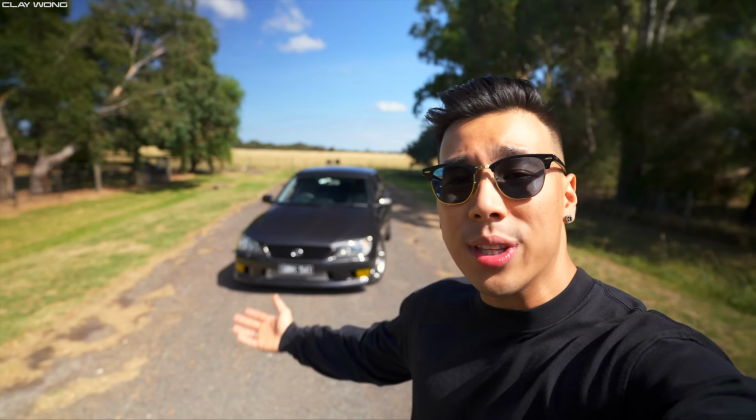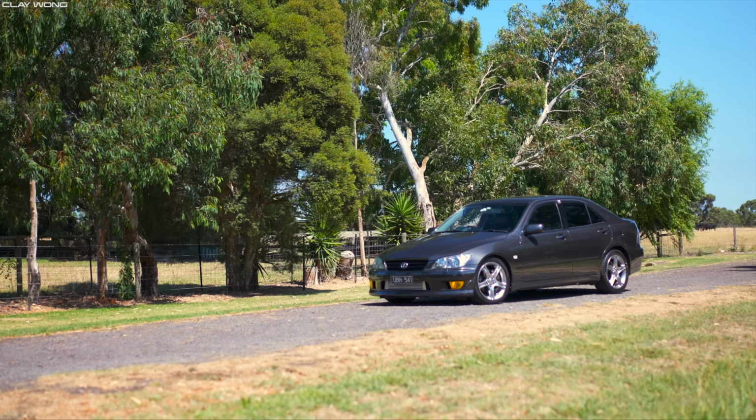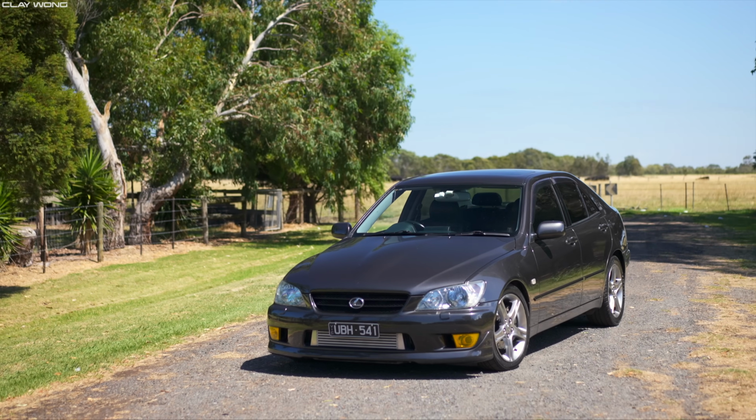Today, I'm super excited because we are showcasing a very serious car. This is a vehicle that's been built with the drag setup in mind. However, it is ultimately still a street car, and this is definitely the most sleeper of cars that I've ever featured out here on the channel. And this is it, guys. This is a 2001 Lexus IS300. And from the outset, this is a car that looks very much like a standard vehicle.